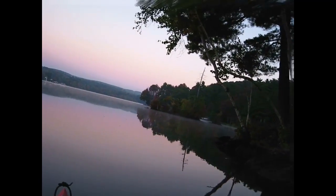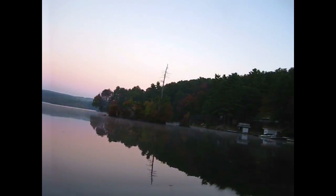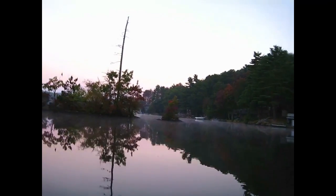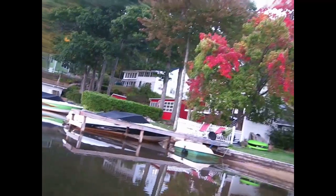Around the point out of the cove where I started. A little island, what's left of the little island on the lake. A little more reds and yellows here. Maple tree that's partially red.